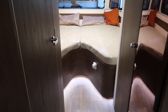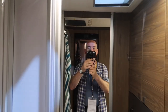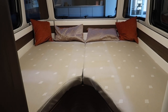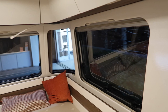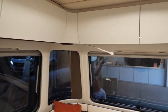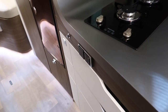And then we go through and have a quick look at the midships washroom. Oh, and another opportunity for a hello. Sorry about the background noise. And then you've got two singles or a large double there. It's just so bright and airy. I can't really get it in one photo because it's so uncluttered. But you've still got those lovely cabinets up there. Some people are going to mention the fact that there's no oven and there's only two burners on the hob. But hey ho.